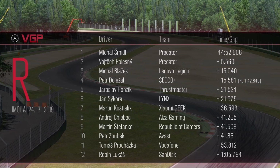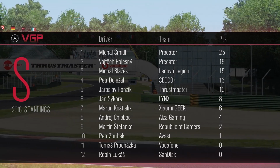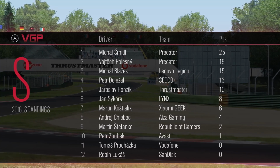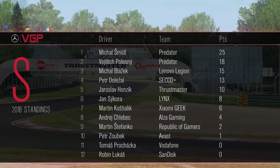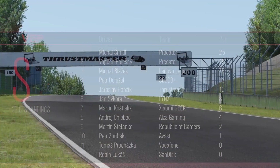That 142.8 that we saw early in the race, indeed, is going to stand as the fastest lap of the race so far. And, of course, as you would imagine, the standings look very similar to the race standings at the end of the race. But Dolezal, of course, picking up that extra point for fastest lap. That's going to put him on 13 points, just 12 points adrift of Šmídl. Only Prohaska and Lucas failing to score points so far.